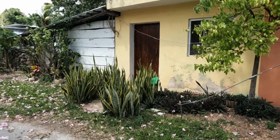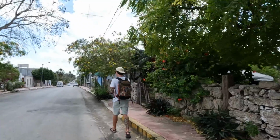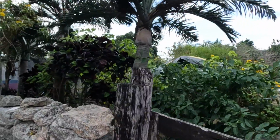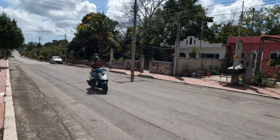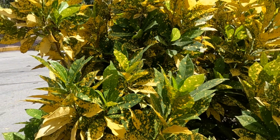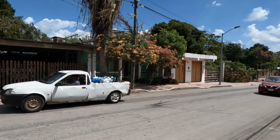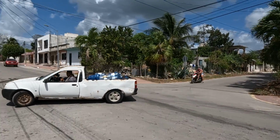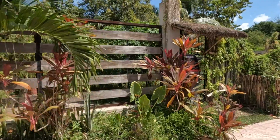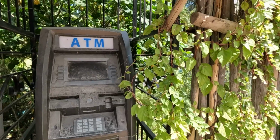Snake plants everywhere, that's what we would have in the pot at home. The color. Smells lovely too. It's like somebody sprayed bleach on it. Selling water right to your doorstep. You need some cash in the jungle? No problem.